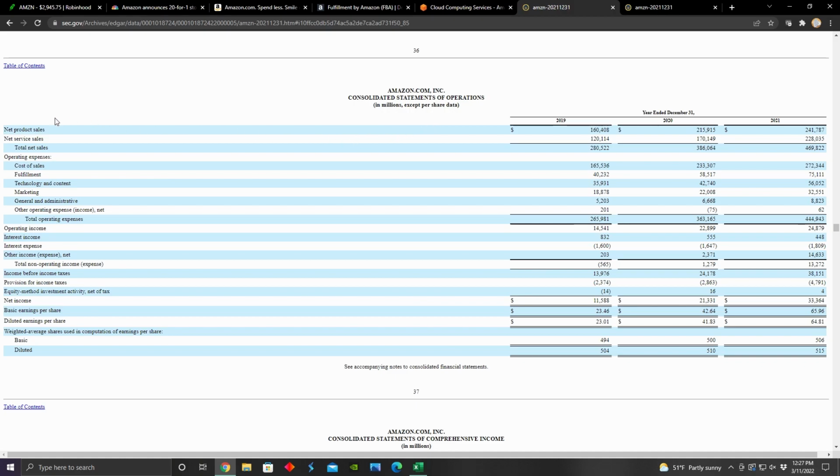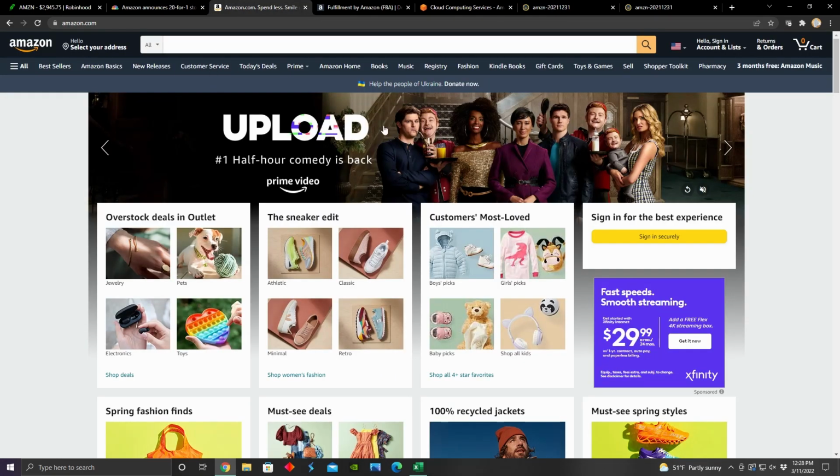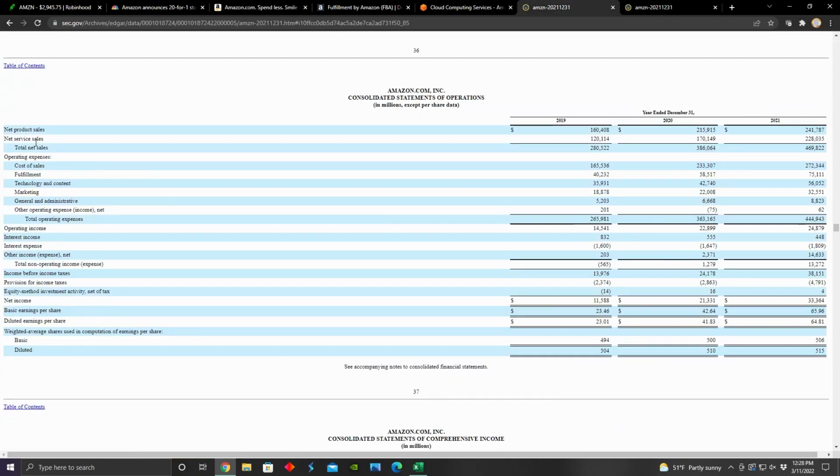We see that they break up their income statement into 2 parts, net product sales and net service sales. And we can see that most of their sales come from their net product sales at the moment, which is their products that are sold in their retail stores and on their online stores right here. And then their net service sales come from things like Amazon FBA as well as from their AWS service sales.